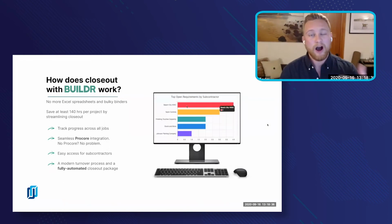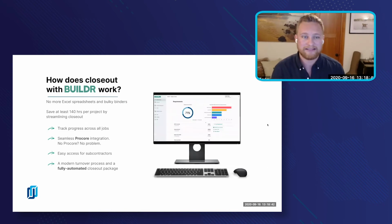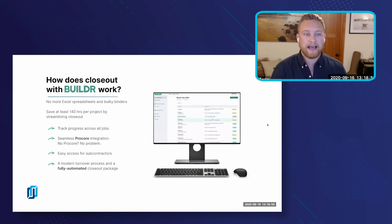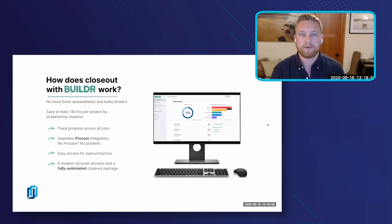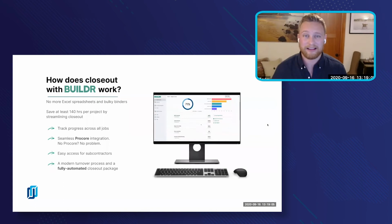But we're going to help automatically email all the trade partners that you might need to collect documents from. We're going to automatically organize the whole package with one click, with hyperlinks and table of contents. Everything's organized with one magic button. And then we're going to allow for that insight and transparency company-wide on where we are with each progress. We're going to track all of our different closeout packages that are being built. We'll get notifications on when we're nearing substantial completion, everything like that.